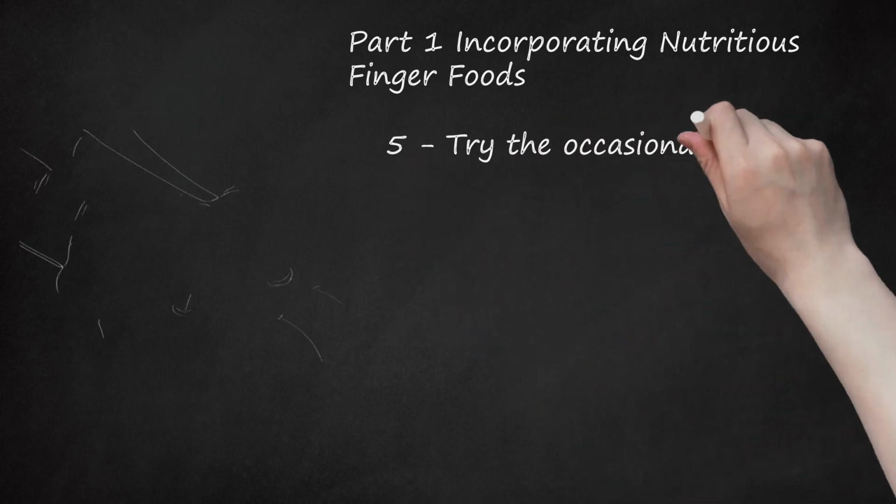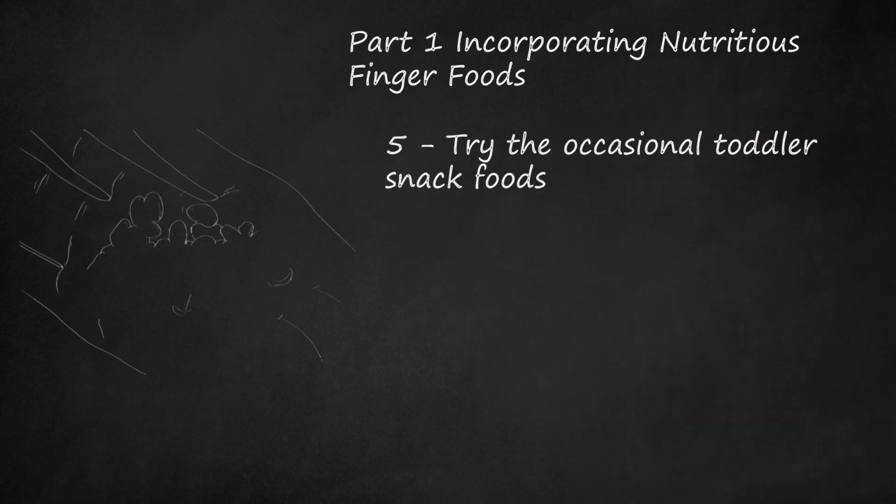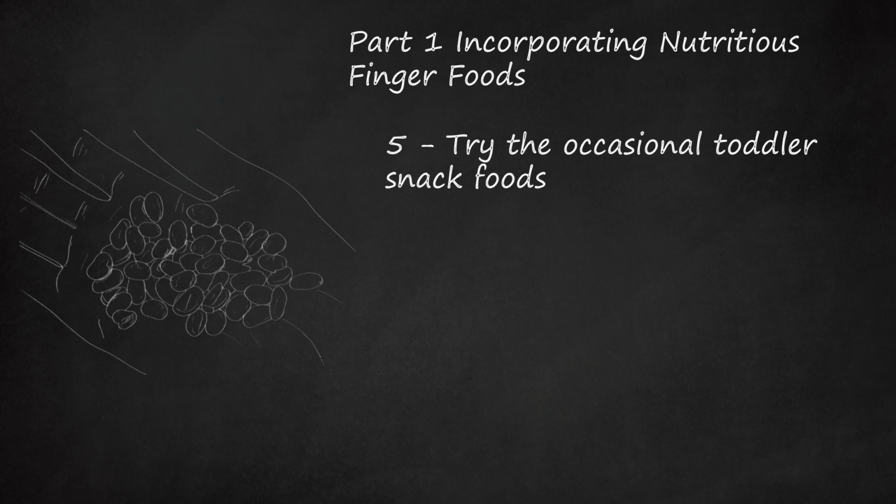5. Try the occasional toddler snack foods. If you want to get a little help from the store, many baby brand foods sell baby finger foods items. You can purchase these in the store and do not have to worry about always having the appropriate type of food on hand at home.